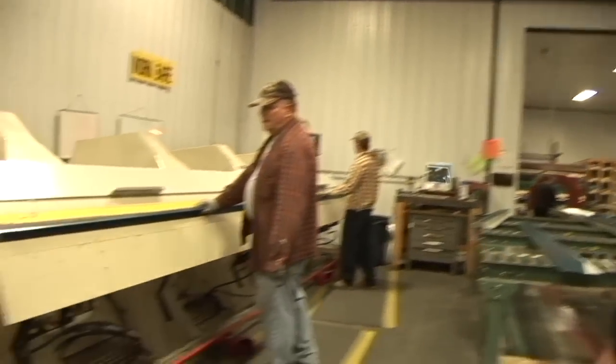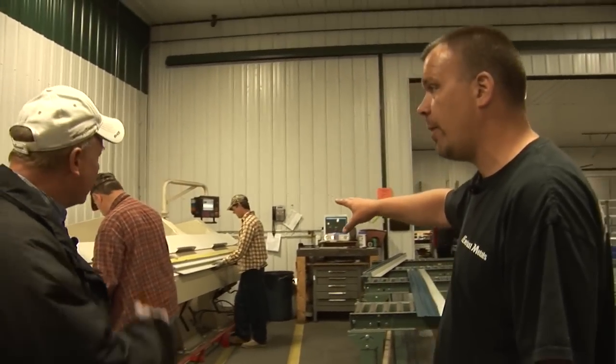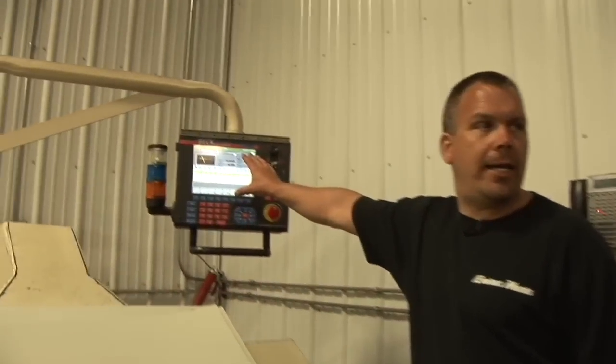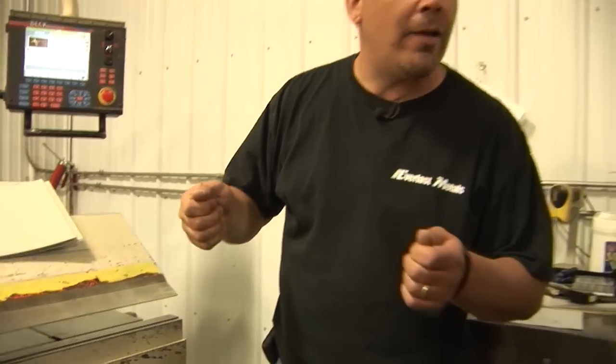Wow, it's all hydraulic. Is that what that is? Computerized and hydraulic with a 2-foot pad. That way the guys have to talk back and forth to make sure that everybody's doing what they need to. We put it on the screen of what we want to make and what size, and then the brake has little fingers that stick up, so the metal has to be bent the same way every time. So it automatically tells you and adjusts it instead of having to tape with a tape measure and all that?